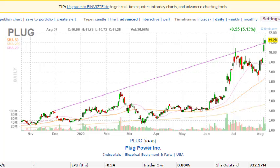So the first stock that we're going to be talking about is going to be ticker symbol PLUG. I covered this company in the past when it had its initial breakout of the $6 area. Right now, as you can see, it's up at $11.28. It reported earnings and they did really well, so that's why you see the stock is up significantly and it broke out of the $10 area that it recently had as a resistance point over here. So this stock can potentially move to the upside in the future.